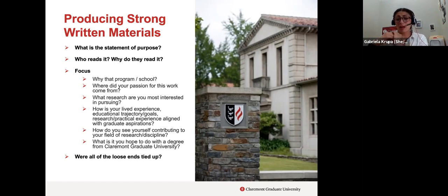Because sometimes, even ours is 2 to 3 pages. So you're going to fit a lot of information in 2 to 3 pages. The way that you structure that is important. Jill, do you have anything to add?